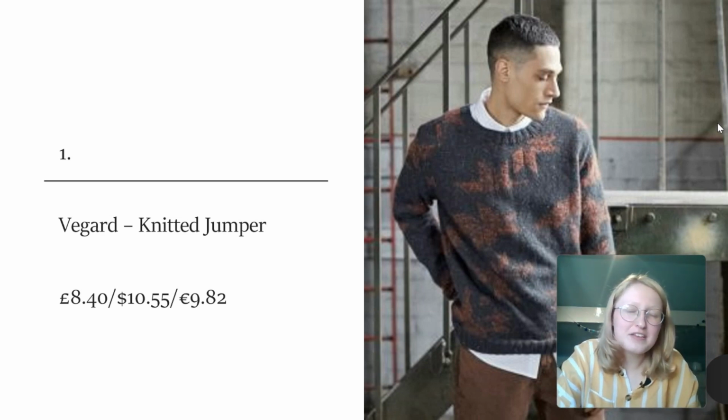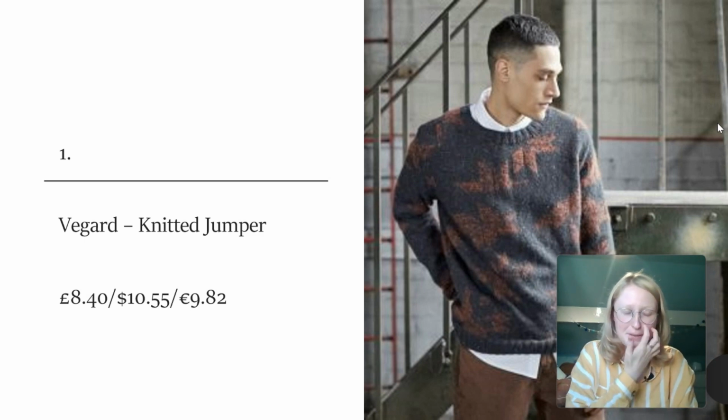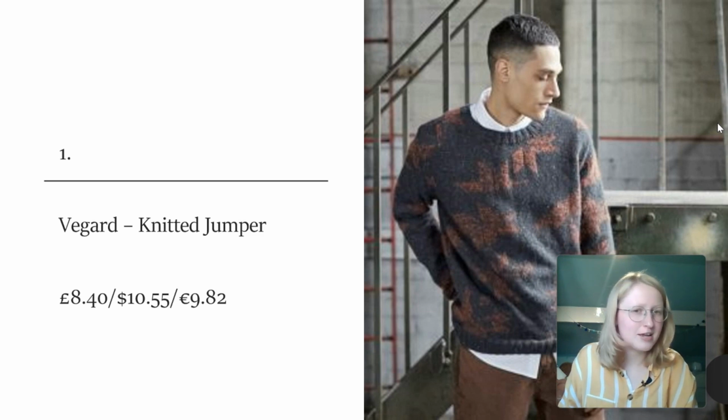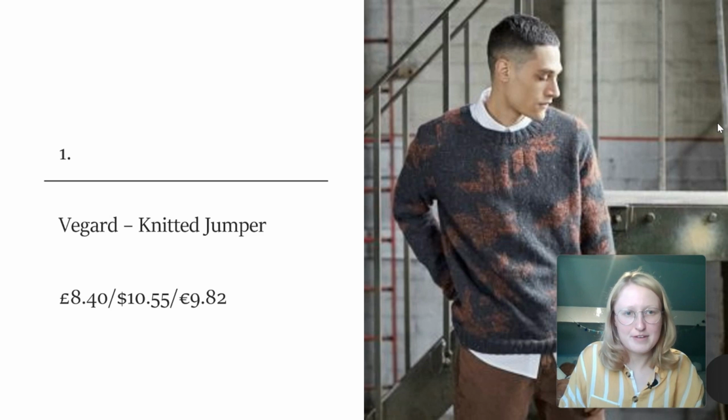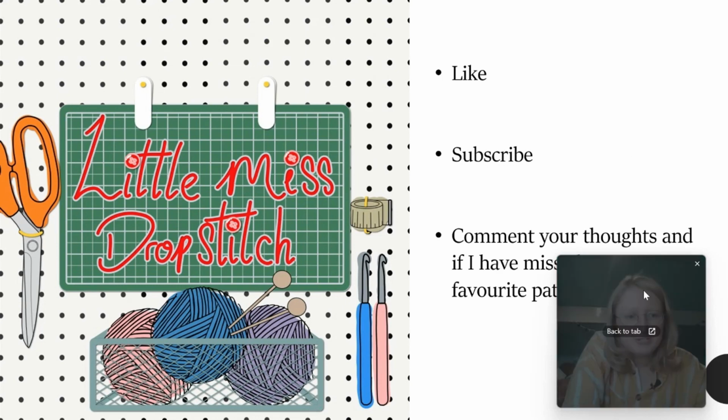It's just I think it's quite hard to knit things for men that are modern, especially blokes who don't wear knitwear or aren't partial to it. Yeah, it just really struck me as something modern, edgy, and interesting as well for the knitter to do. So yeah, really innovative. I like that one. Again, £8.40.